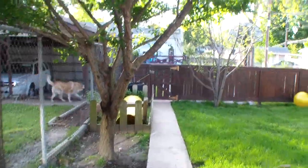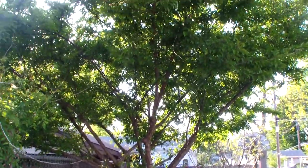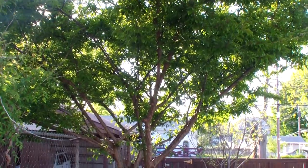We're going to start right over here with this big tree. We have a giant plum tree. And we get plums every year, and if we're lucky and we get to them before the birds and squirrels, we get to eat some plums.